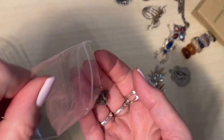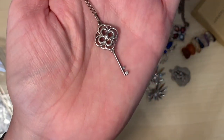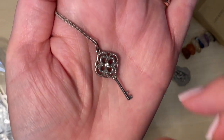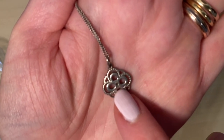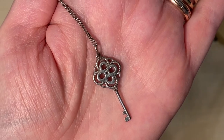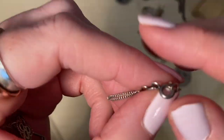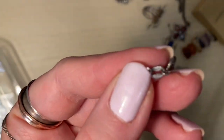Then I found in a bag of jewellery for 50p this really pretty key that has a cubic zirconia in the middle. I'm assuming a cubic zirconia. I'll check it with the Presidium, but it's marked 925 and then NV. Anybody know who NV is? I can't think what that maker is. And the chain is also sterling silver, but it has a different mark on it.